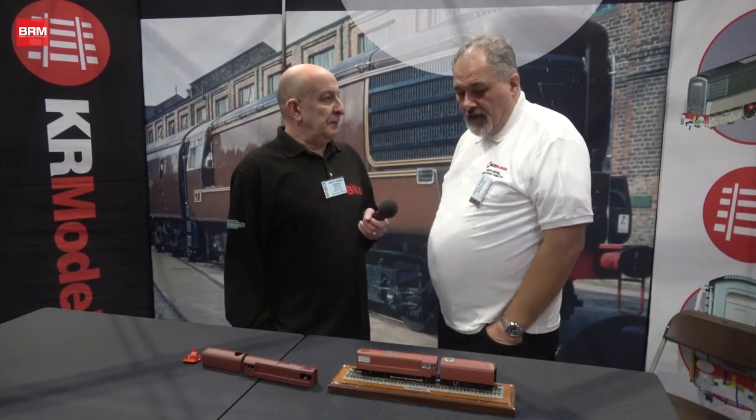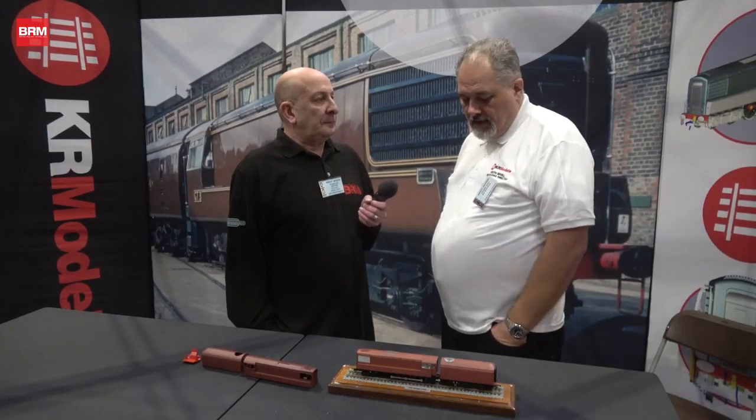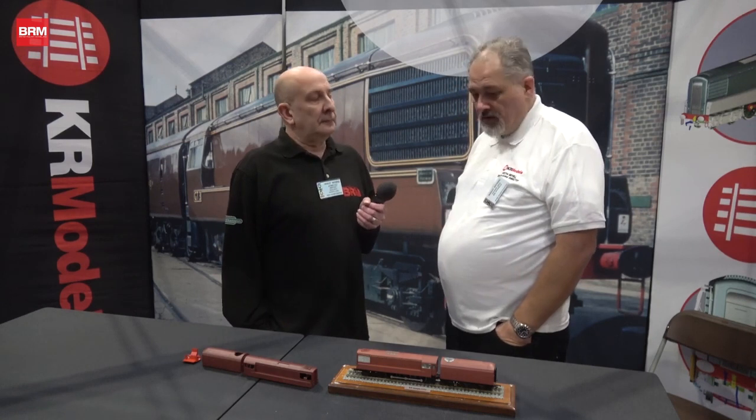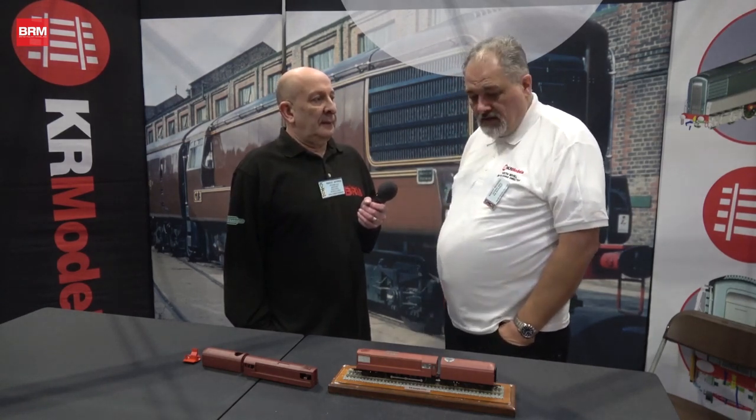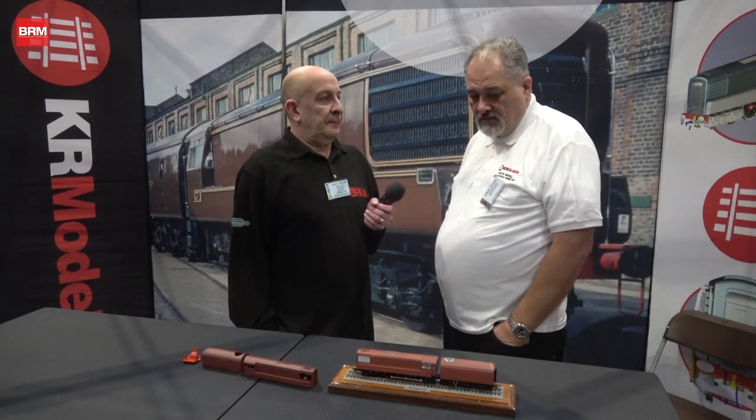Some gradients and put some loads behind it. We've got an 8-car rake lined up for it already. It's going to be running through a 2% helix, so that'll obviously put some serious strain on the motor, and just see how everything pans out. With that level of testing, we hope that we can clear out any bugs and give something that is going to stand the test of time.